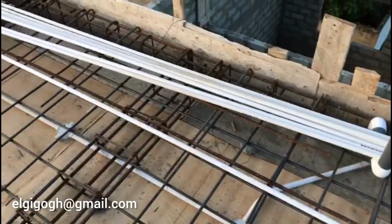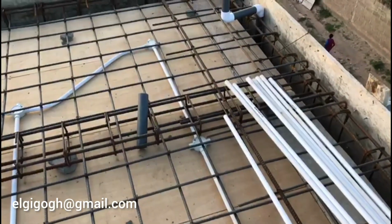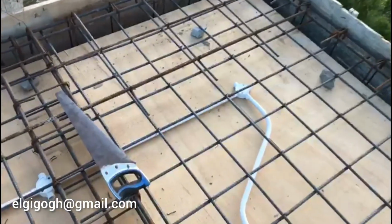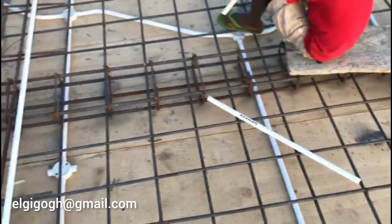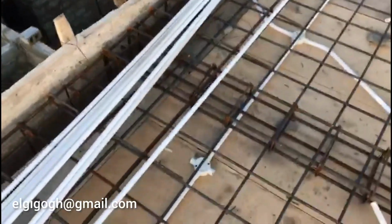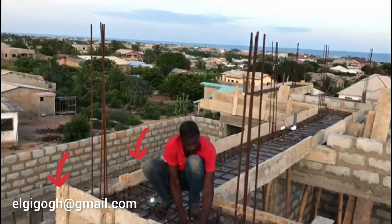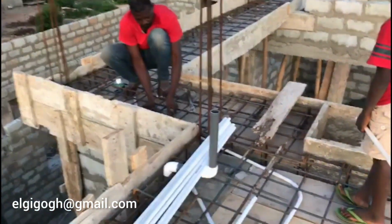So as you can see now, the electrical works. There's a spotlight which we put at the staircase area, so you can count the number of spotlights just at the staircase area. And for the records, this is the second hidden roof gutter we are constructing for this particular project. We already did the first hidden roof gutter, which is at the back of the house, for the second floor, which you can see behind the plumber. That's where we have the first hidden roof gutter, and this is the second one.